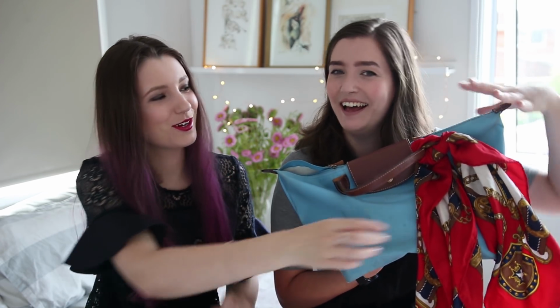Sabotage! So this is my bag that my lovely assistant is holding here. It's a Longchamp one, it's blue, I've got a cute little vintage scarf, and it's very dirty because it's canvas, so I just throw it around. I use it most days going to work on the bus, and it's pretty good.